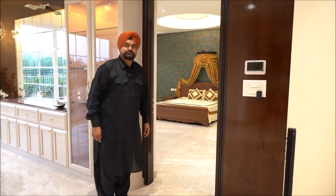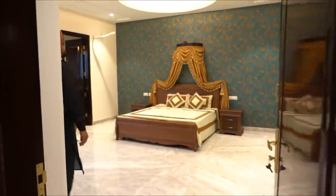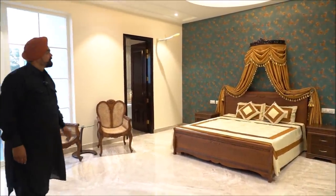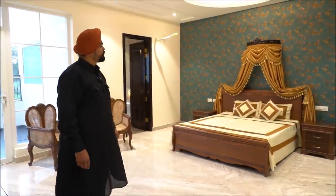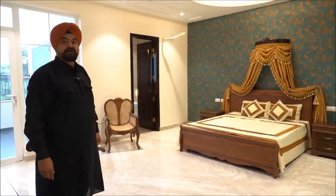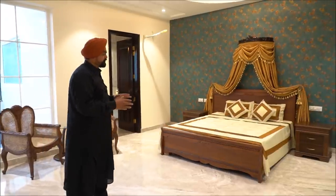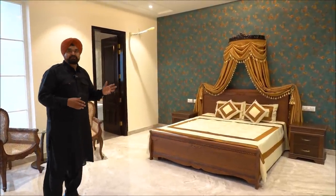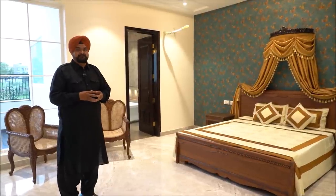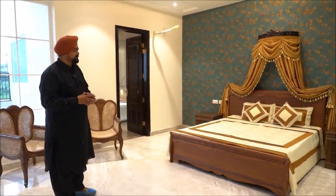So we move on into the first bedroom of the house. I think the bed back, the use of the wallpaper, the false ceiling are in rhythm and have been synced to perfection. Isse badhiya effect jo wallpaper ka aur ek bed back ka hona chahiye. I think this has come out as one of the best areas.